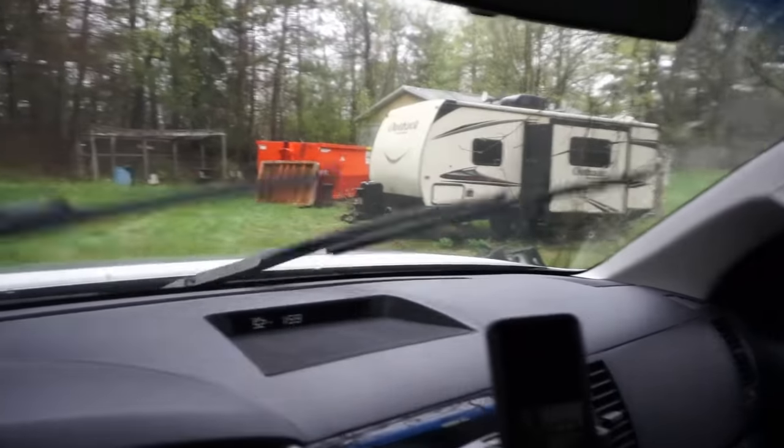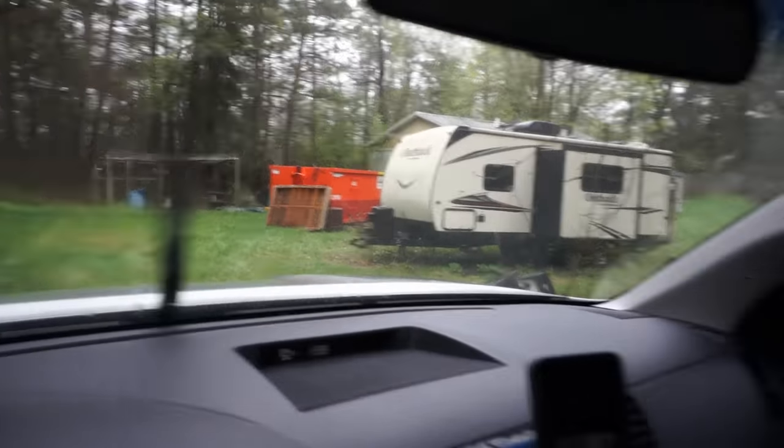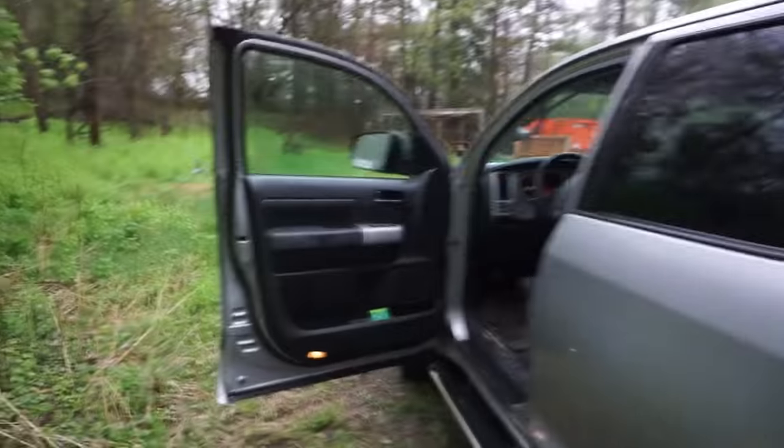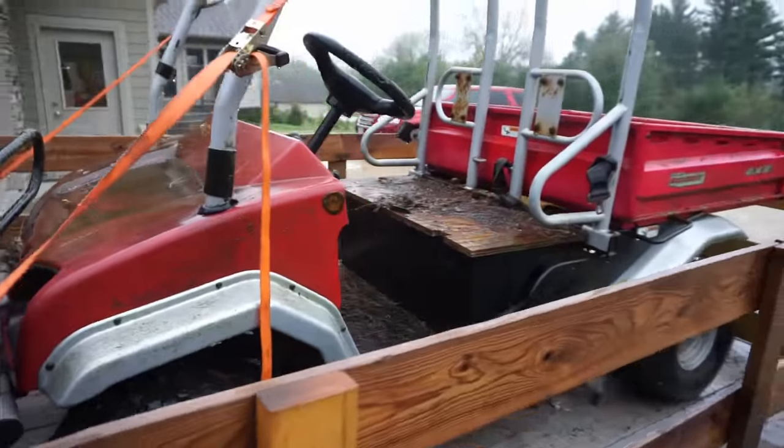All right, we just got to this place. It was abandoned for like 4 years. And I'll show you guys the stuff we picked up. A big red and a side-by-side. Here's the place. They're burning everything right now.